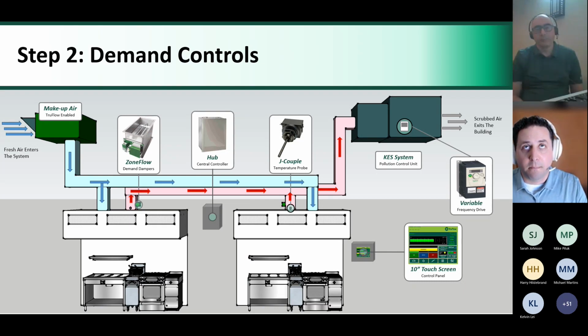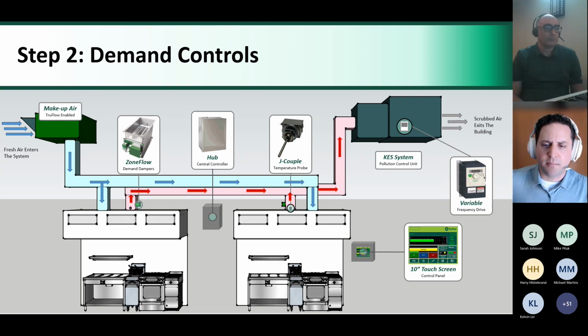These are modulating dampers that allow you to put, I think it's up to 16 hoods on one exhaust run. And as long as they're configured properly, that means if one hood needs 100% of exhaust capacity, they don't all have to run at 100% exhaust capacity. You can run at a fraction of that, assuming the other hoods are not in production.